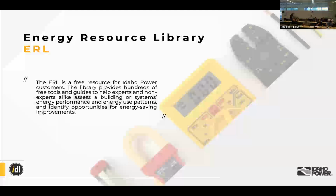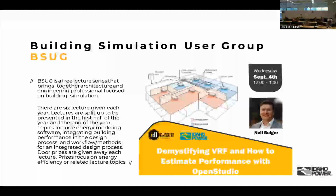We can go out and help you install it, and that's a resource that's available to you. So treat it like a library. Just go to our website page and you can fill out a request.